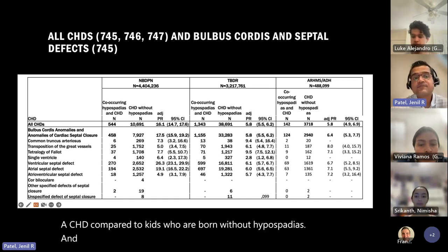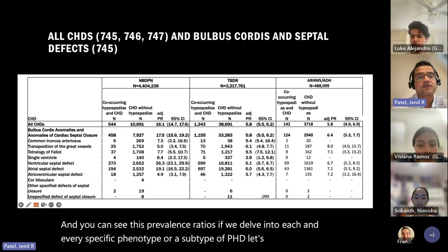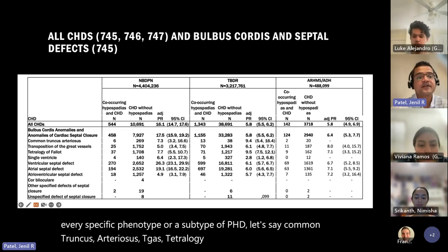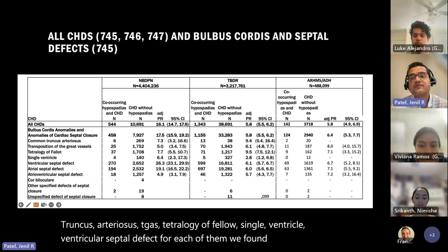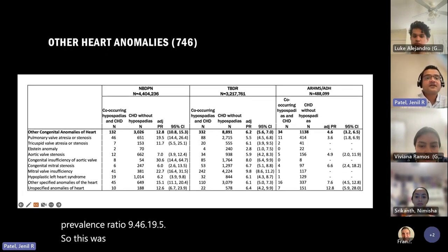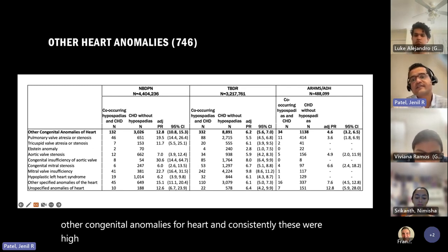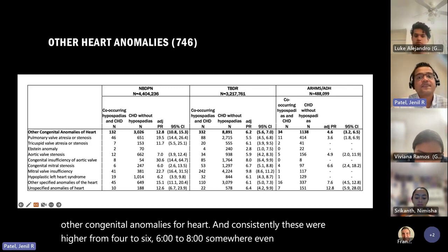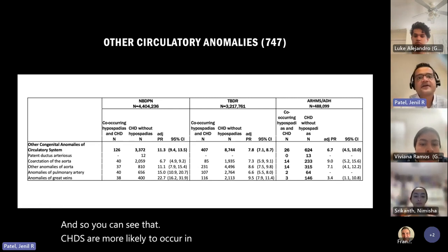And you can see these prevalence ratios if we delve into each specific phenotype or subtype of CHD, let's say common truncus arteriosus, TGAs, tetralogy of Fallot, single ventricle, ventricular septal defect. For each of them, we found higher prevalence ratios, 9.4, 6.1, 9.5. So this was a big eye-opener, a study strong enough to get published in JAMA. And we also found these other congenital anomalies of the heart, and consistently these were higher, from 4 to 6, 6 to 8, somewhere even at 8 to 9. So you can see that CHDs are more likely to occur in kids who have hypospadias.